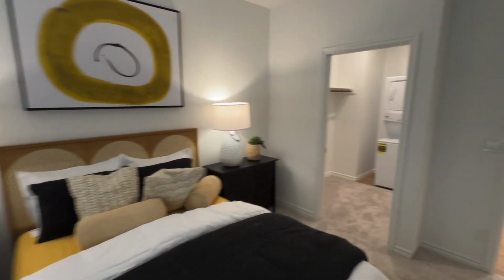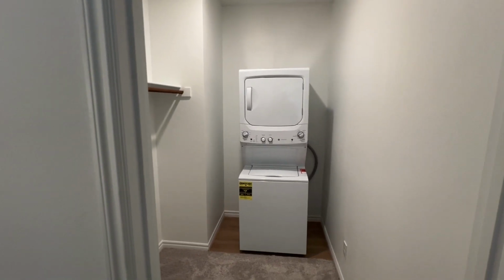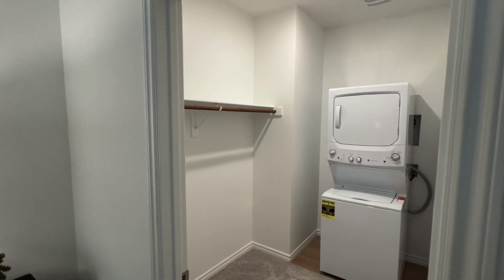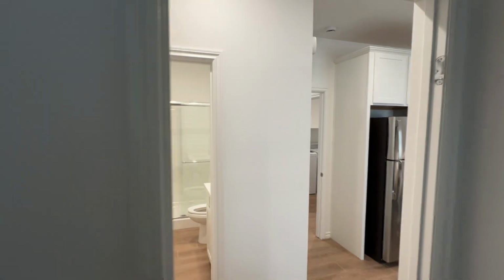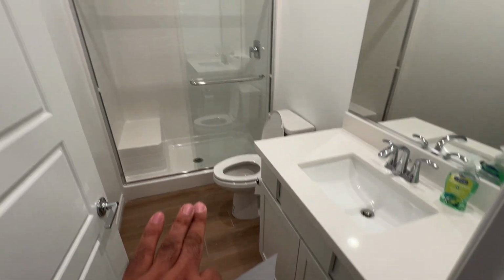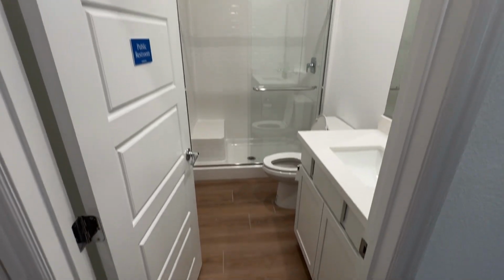We're not done yet, guys. Now you have your own walk-in closet with stackable washer and dryer hookup right here in this closet. So you don't even have to use the primary house's washer and dryer. You'll have your own. Pretty cool in my opinion, guys. We're not done yet. You'll have your own full bathroom, guys. Your single sink, your toilet, and your stand-up shower. I won't show you too much because it is being used. That's a public restroom, so I'll just give you a peek from here, guys.